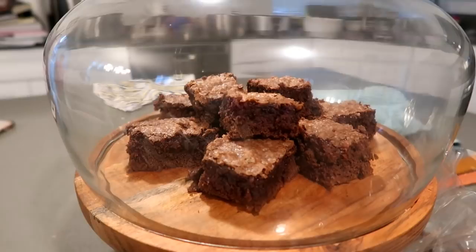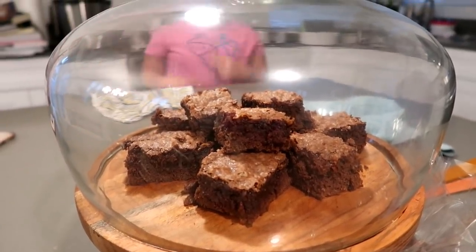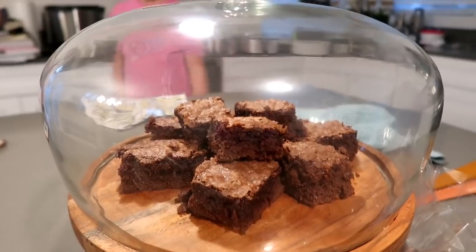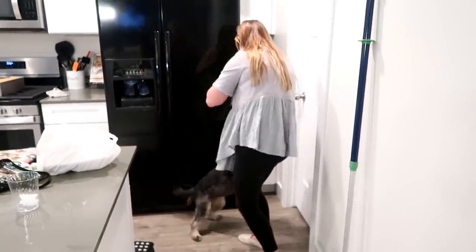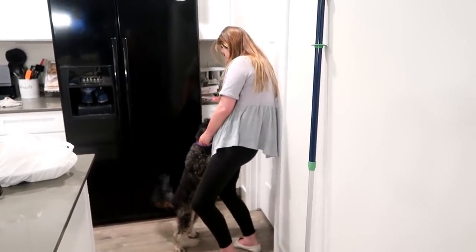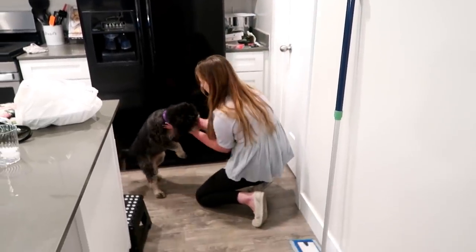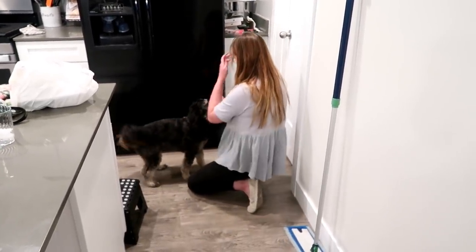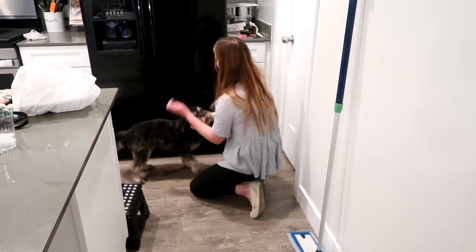Brownies are done. The pan has a couple left. They're so good. It feels like forever. Paige just loves seeing Callie, and she just got home. Oh, you're so cute. You're excited. Give me a hug.